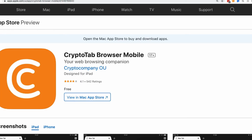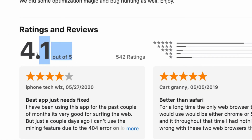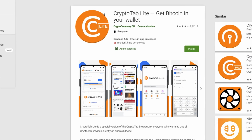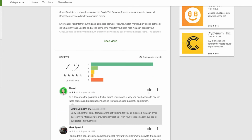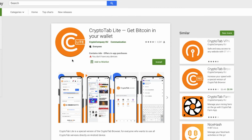They have it available for iOS. This is the rating here, 4.1 out of 5. Very good indeed. They have it for Android as well. 4.2 out of 5 on the rankings there. So pretty cool app that I've been using a long time. Like I said, it's called CryptoTab.